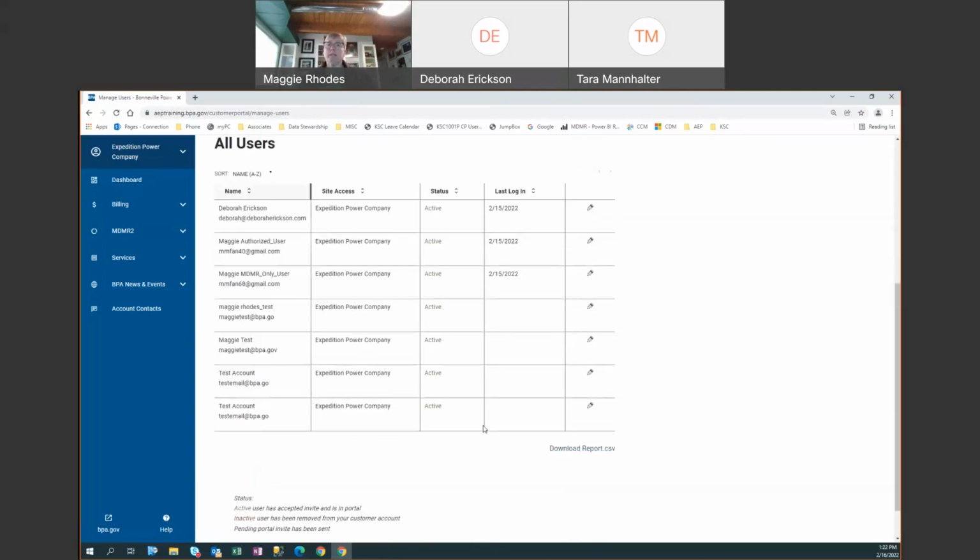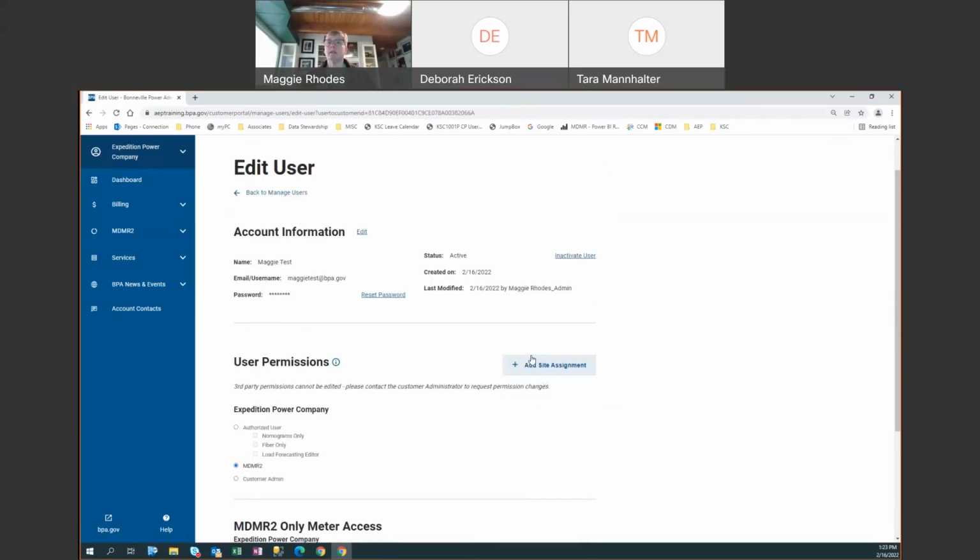So what would happen is, and this is on both ways, right? So if Amazon is requesting this, keep this in mind. I'm sorry, let me try again. The account that is requesting the access is the one that is going to send the request. So the owner of the meter data is the one that's going to be receiving the request. So if I'm requesting information from another account, I'm going to go into my employee. I'm going to edit my employee, and I'm going to click on this Add Site Assignment. And this site assignment only will show if there is a relationship built by BPA between you and your third-party account or your other entity.